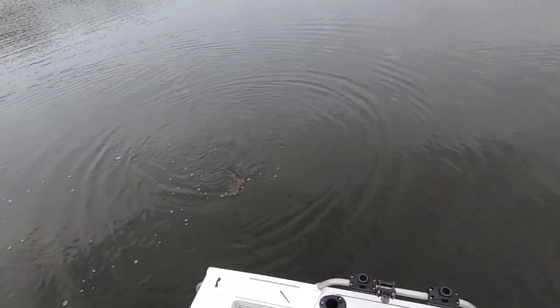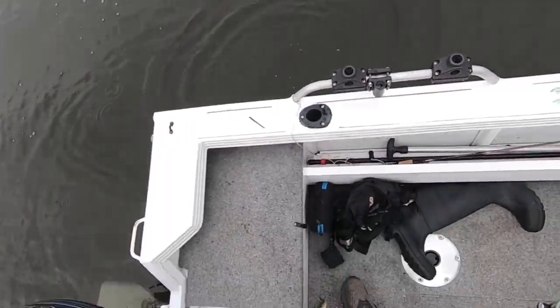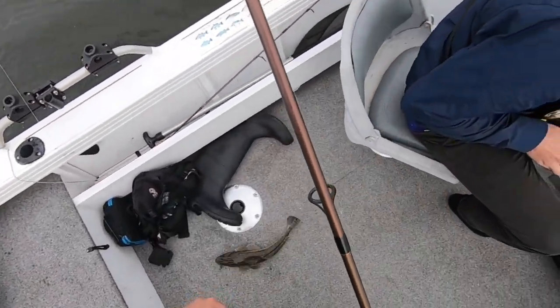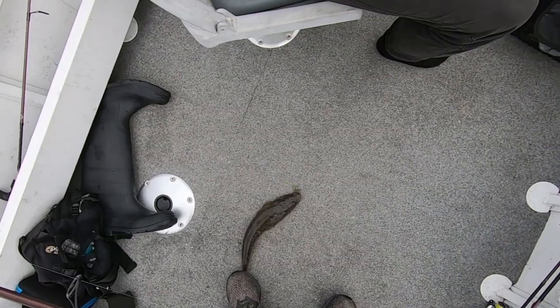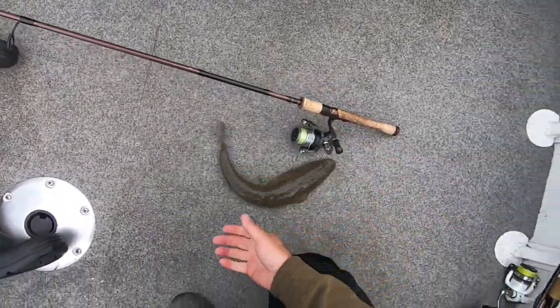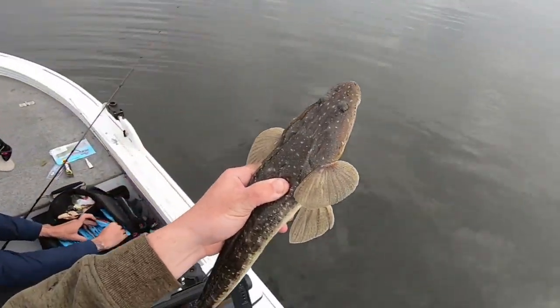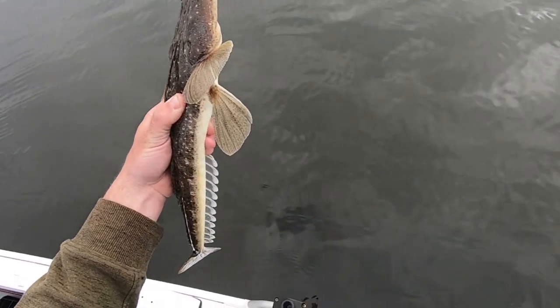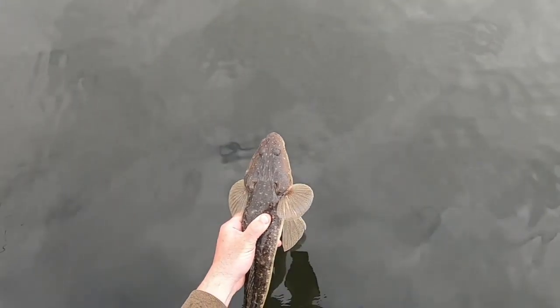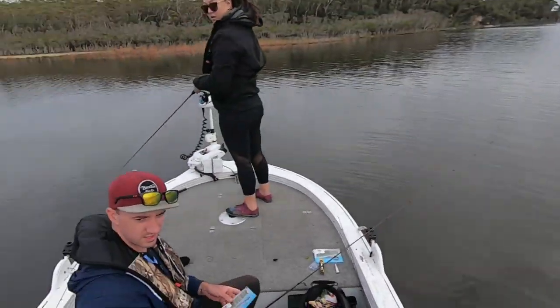Doesn't matter anyway, we haven't got a net. I wouldn't be lifting a bloody one without a net. I'll give you my work boot to scoop him up. I'd scoop him up in the welly. Scoop him up in the gumboot, mate. There you go. Number two flathead. Oh, and he's de-hooked himself. Oh, there he is. Second dusky for the day. Another 40-something. See ya, buddy. Five fish.